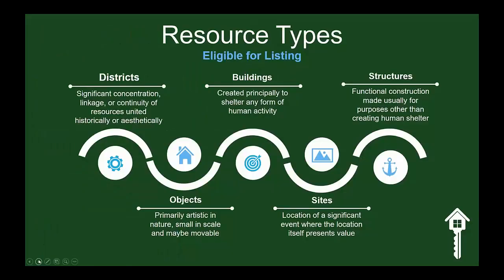What we really want to look at here is districts, buildings, structures, objects, and sites. Those are all types of resources that can be listed. Districts are collections of buildings, usually next to each other. Think about a neighborhood or a downtown commercial area, usually touching, although there is something called a discontiguous district, which is super complicated, and I haven't had too much success with listing those, but it is a possibility. Those are groups that are separated by long distances.